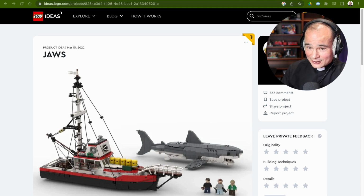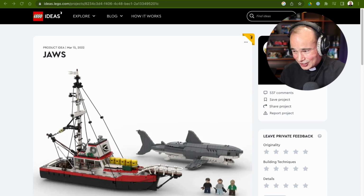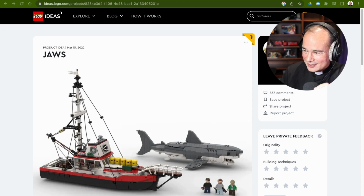So the render that I'm currently looking at shows you the main elements of the classic Jaws movie. The first thing you see is this gigantic shark, which looks phenomenal. I love that. Lego has done sharks before, but never a shark that looks this good. But you can tell that it's built virtually. This is a render. This is not built with real Lego, but it should work.